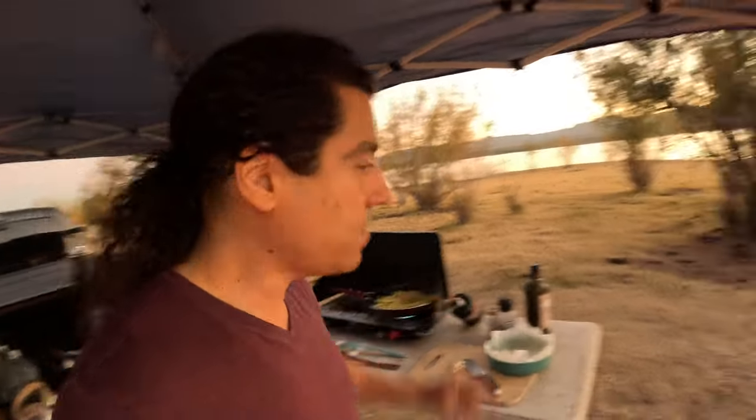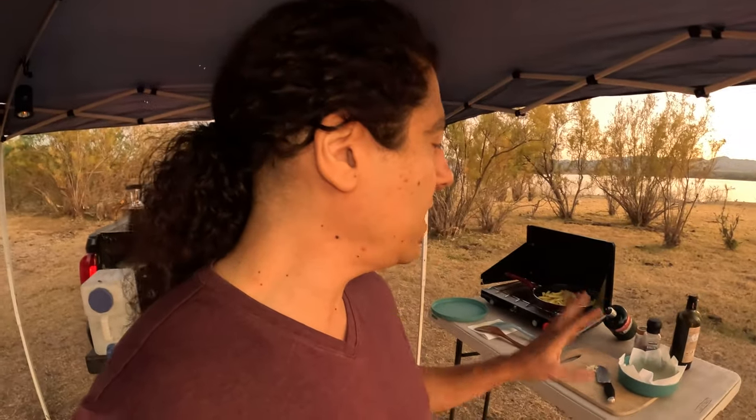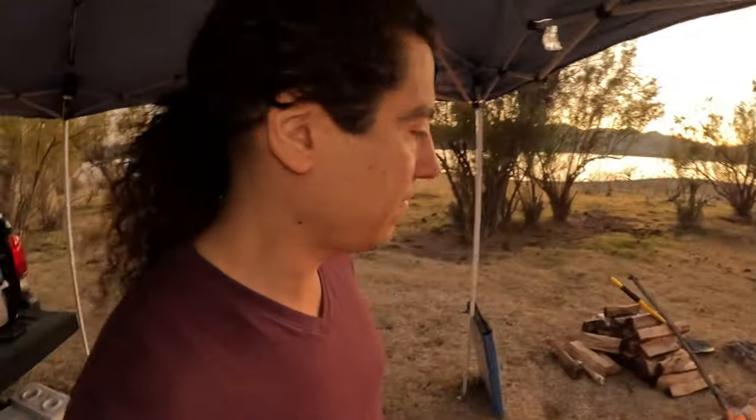Okay, so I am finishing up my french fries. Got the fire going, and sunset went. So I'm going to go ahead and finish up the fries. I'm also going to do some fried eggs, and then I'll clean up, probably dice up my tomatoes and onions, prep the stuff for the burger, and then just kind of chill until the fire's ready for the grill, and then I'll make my burgers.